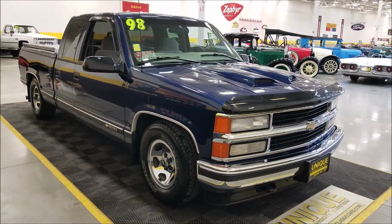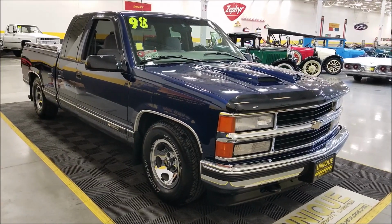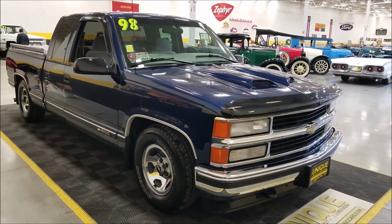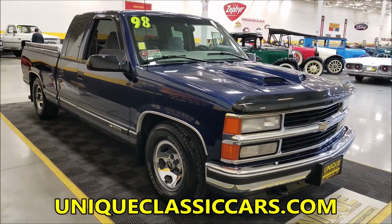Now, all the original stuff as far as the original air intake, original bumper, all of that goes with the truck, and it's actually in the box of it. We'll get around to the back and I'll explain some more when we get there.